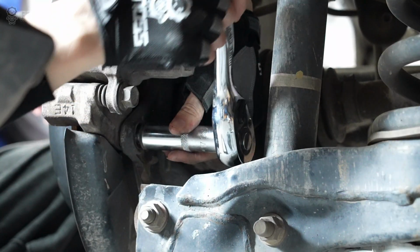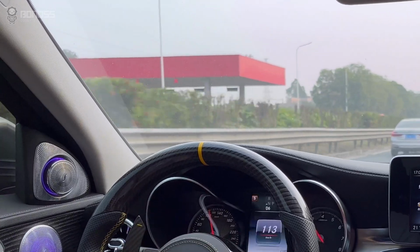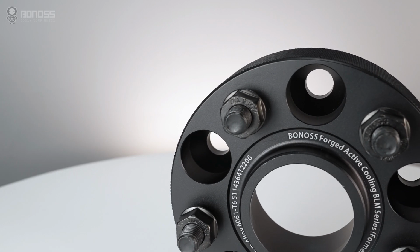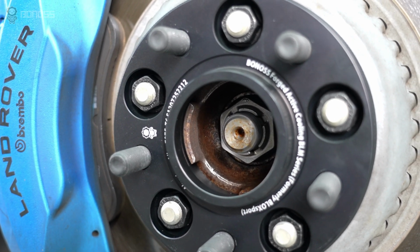Improperly installed spacers can throw off your wheel balance, leading to vibration in the steering wheel and chassis. Hub-centric quality wheel spacers can maintain proper balance. Installed hub-centric wheel spacers will be safer.